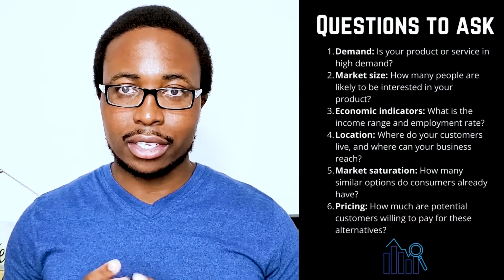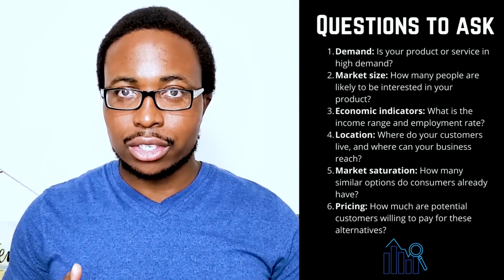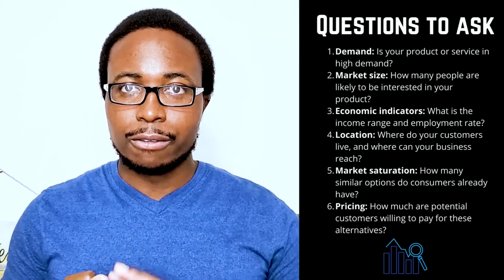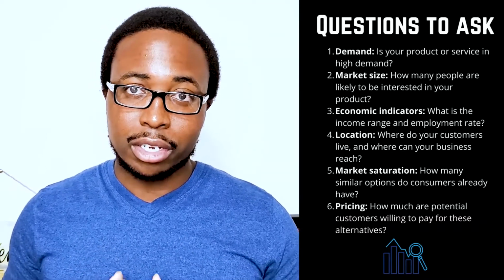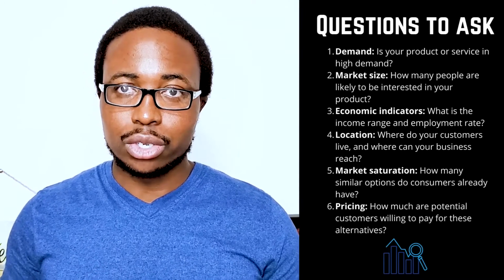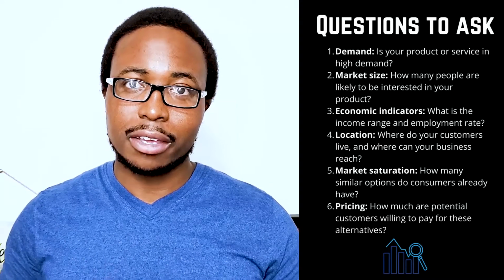2. Market size. How many people are likely to be interested in your product? 3. Economic indicators. What is the income range and employment rate? 4. Locations. Where do your customers live and where can your business reach? 5. Market saturation. How many similar options do consumers already have? 6. Pricing. How much are potential customers willing to pay for these alternatives?